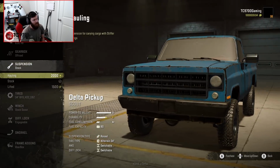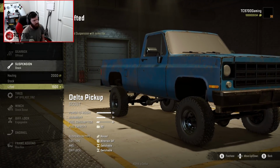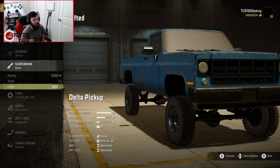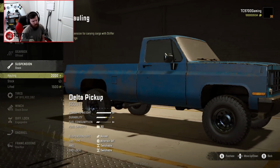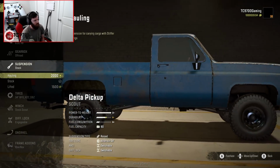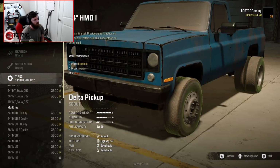Now, suspension-wise, you have three options: stock, hauling, and lifted. Now, the lifted suspension, it says it has some flex. We'll test that out. We'll see how much flex it actually has. But the hauling suspension is pretty much about the same height as the stock suspension, just a lot stiffer springs in the rear. And I think that's the one we're going to go with first, but we're going to go with the lifted one a little bit after that. So we'll go with hauling right off the bat.